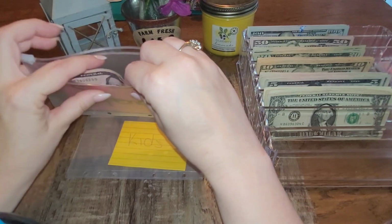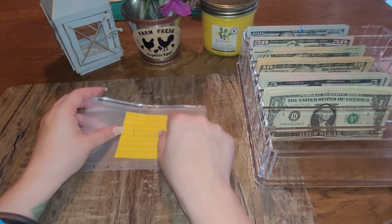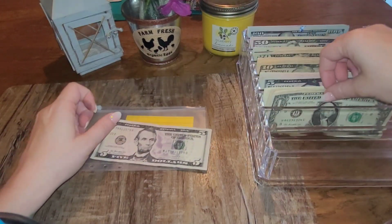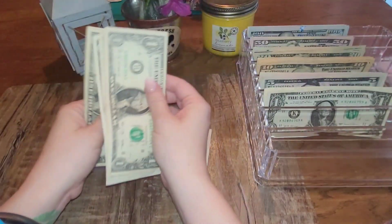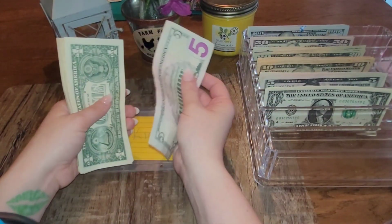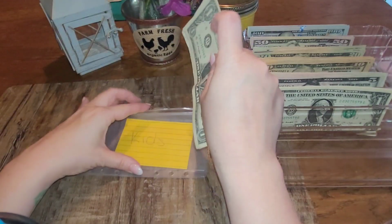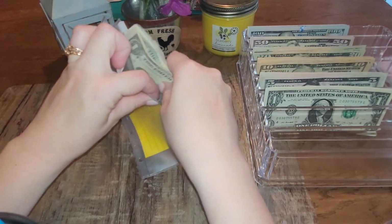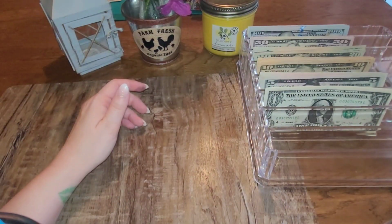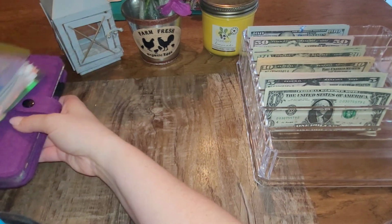And then my last envelope for my everyday envelopes is my kids spending, and it gets $10. So let's get that one. And 1, 2, 3, 4, 5. So 5, 6, 7, 8, 9, 10. $10 for my kids spending. That is all that I keep in my wallet besides my groceries and my household, which I did not have any leftover funds to stuff in that.